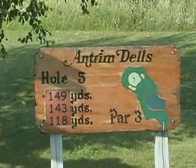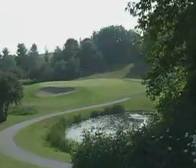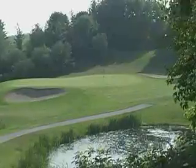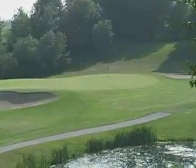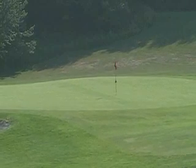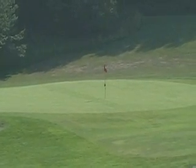Fifth hole at Antrim Dells is a cute little 150-yard shot. It's flanked on the left and right by some trees. Got a little water hazard in front, and it plays into the wind, actually. The green is probably a somewhat difficult target. It's a semi-elevated plateau, falls off quite sharply front, left, and rear. And it's flanked by 2 sand bunkers, but the front of the green is really quite wide open.